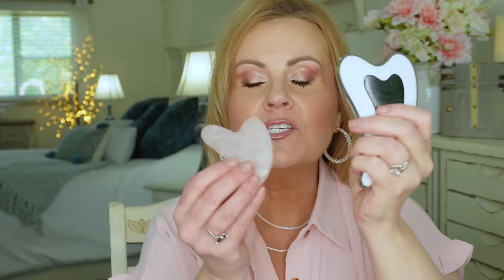This is awesome. Okay, let's round this video out with showing you this tool that I got. And yes, you're not seeing things. This looks just like a gua sha tool. And I have used gua sha for a long time to try and keep my jowls at bay and the waddle of my neck at bay. And I have really loved it. However, I saw this product on Amazon and I was like, oh my goodness, I bet that works really good.